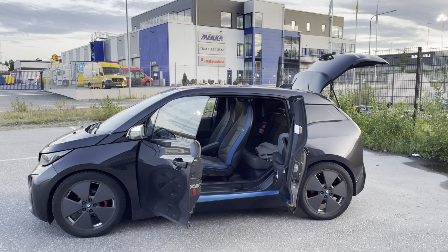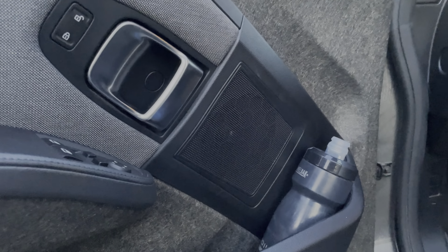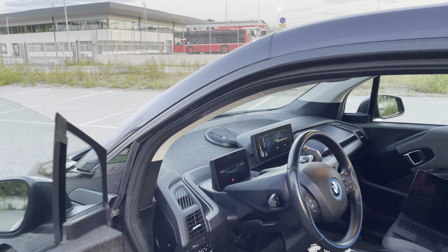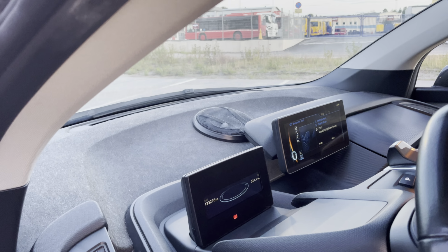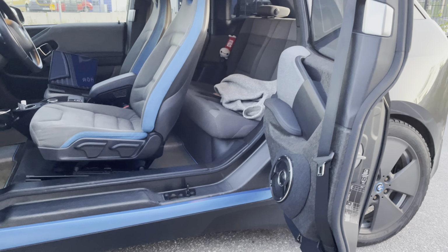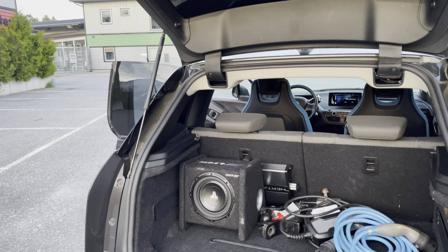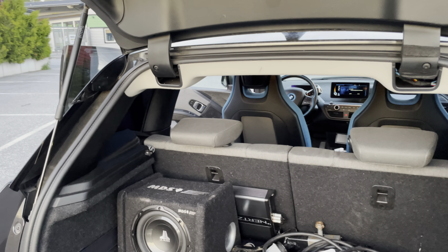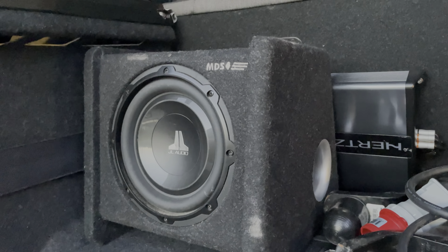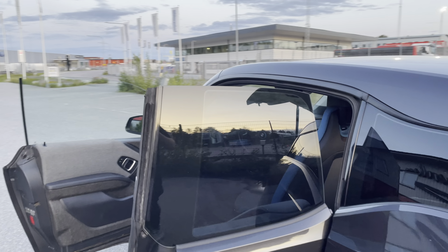What I've done so far is replace the speakers in the front doors and the front kick panel, and I also installed a center horn tweeter up here. I also added speakers to the rear doors, and I added a subwoofer in the back. It's not the biggest subwoofer, but it doesn't take up that much space, so that's why I have this one. I figured we would play some tracks, and I would show you what it sounds like.